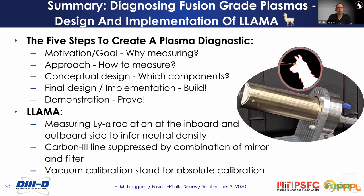And of course, building a diagnostic for ITER is multiplying the effort that it takes to build a diagnostic for D3D, because everything has to be done within very stringent protocols to ensure that the diagnostic will actually survive fusion power operations. So the amount of neutrons that is going to hit these diagnostics is orders of magnitude higher than what we have in D3D.